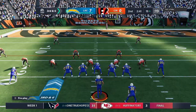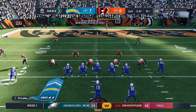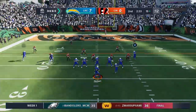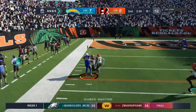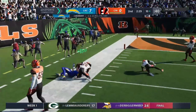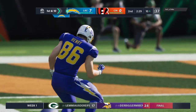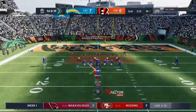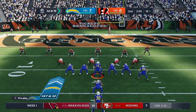Look here for the Bengals as they try to defend this on third. From the shotgun, here's Herbert. Henry's got it out on the left side, and he is out of bounds, getting it down to the 10. Herbert hooking up with Henry that time for the Charger first down. So not quite a first and goal. It's first and 10 from the 10.